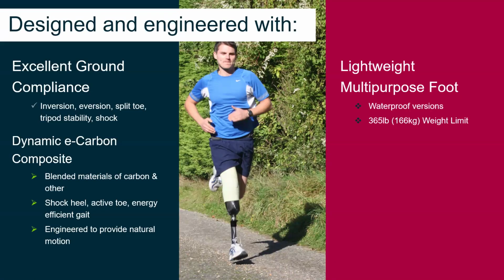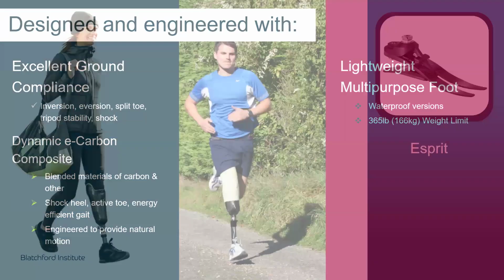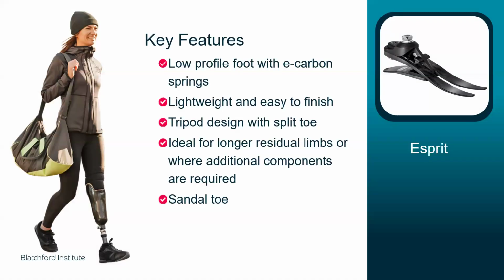It has a very high weight limit, 365 pounds on these feet, and our waterproof versions are fully submersible, no issues there. So let's start with our first one, the Esprit. It is designed for our low profile patients with long limbs, or where you have other components up above that limit the height of the foot you can provide underneath.